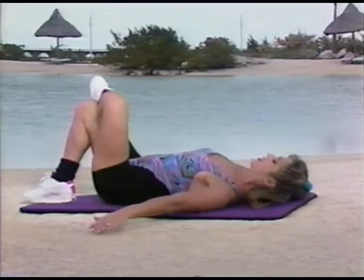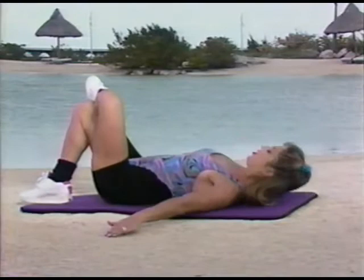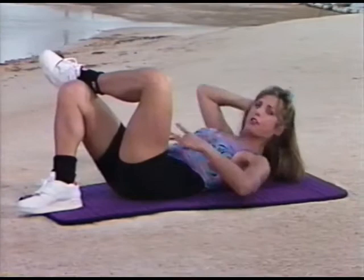Two, and down. Good, and exhale. That's it. And hollow out. Make your abdominal muscles press against the floor. That's it. You're doing great.